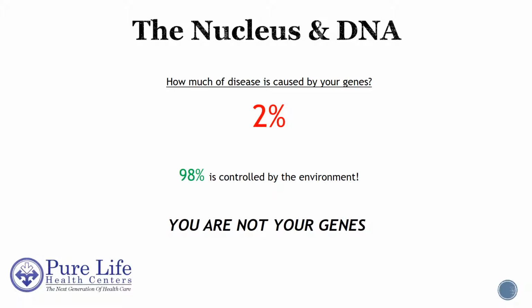What I mean by that is you are not your genes. You might have a gene for breast cancer, for example. You have a 98% control over that still. So it's pretty much this way. You might come with a loaded gun, but you still have to pull the trigger. Okay? And the pulling the trigger is 98% of it. So let's get into it.